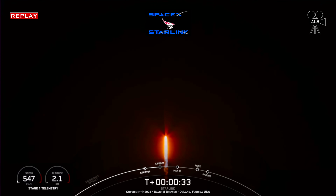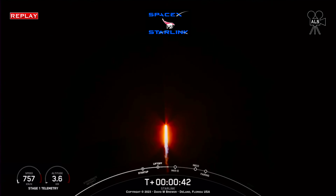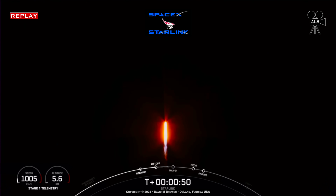We're now at T plus 34 seconds and counting. Falcon 9 has successfully lifted off from Space Launch Complex 40 from Cape Canaveral, Florida at 11:58 p.m. Eastern Time. Nominal power and telemetry. Next major milestone coming up is max Q, and that's when the vehicle experiences the greatest amount of external stresses as it ascends through the Earth's atmosphere.